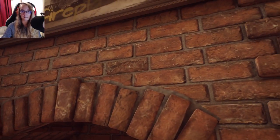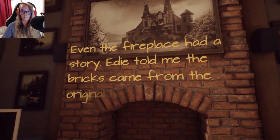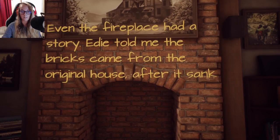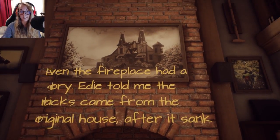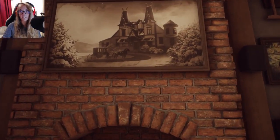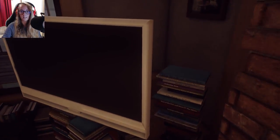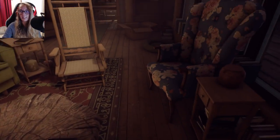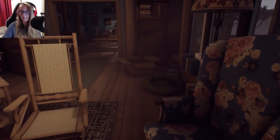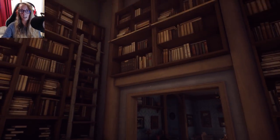Even the fireplace had a story. Edie told me the bricks came from the original house after it sank. Oh great. So that's the original house. I mean, it looks a bit cool. It doesn't look quite as cool as the one we are in currently. I kind of prefer ours, not gonna lie. Sorry if this game's making you ill. It is a little bit, like I said, it's very close.